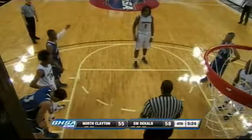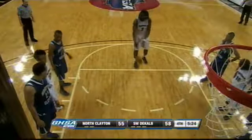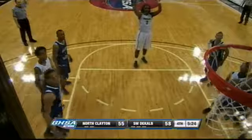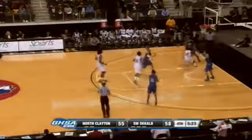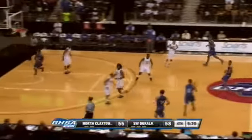So on that foul, it's going to put Shaq Goodwin on the line. So both teams already in the bonus. And that one rims out. So here come the Eagles. Chance to tie it with a three-pointer.